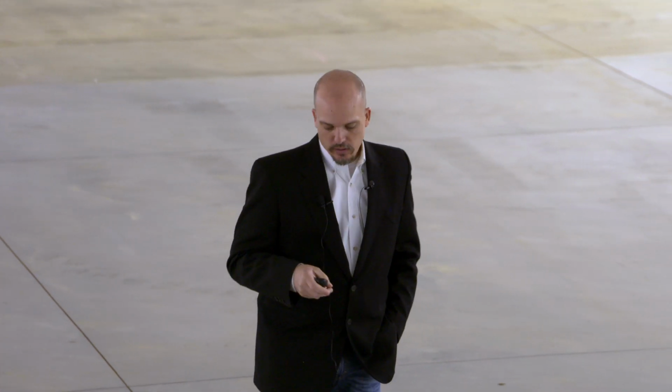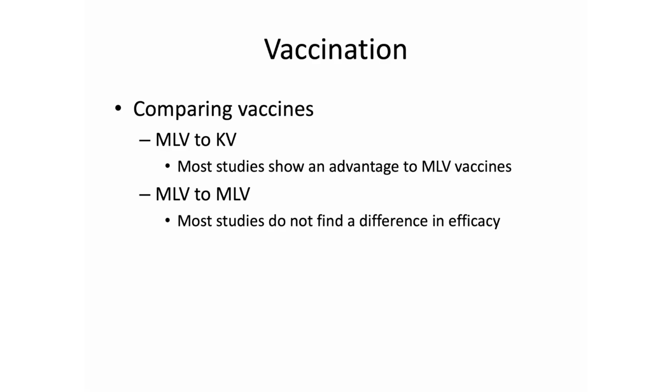So in general, if we look at the large body of literature looking at modified live versus killed products, there's a significant advantage, in most cases, to the modified live vaccines over killed. And that holds true if we're talking about calves and respiratory disease. It typically also holds true if we're talking about reproductive vaccines in cows. There's an immunologic advantage to using modified live vaccines, and that makes sense because those vaccines replicate in the animal and they more closely mimic a natural infection compared to the killed products.